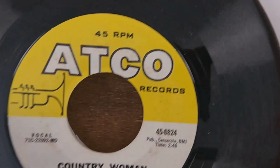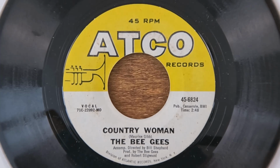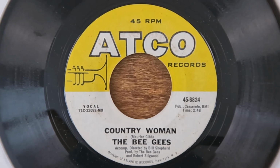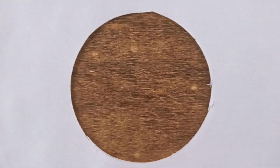But how can you mend a broken heart? I'm sure most of you out there know that one. The B-side being Country Woman, that one doesn't ring a bell so much for me. And it's kind of hard to imagine the Bee Gees doing country music. But just because it's titled Country Woman doesn't necessarily mean it's country music either. You know, it's like the old Black Sabbath song, Never Fall in Love with the Country Girl. That's a stretch from any country and western for sure.